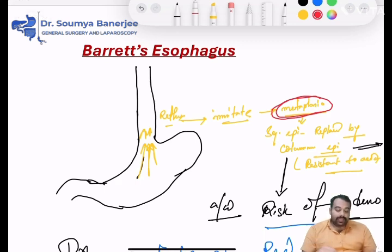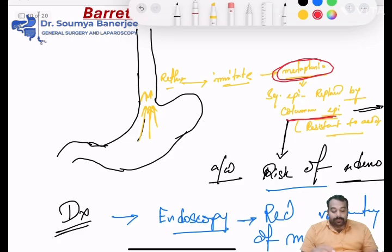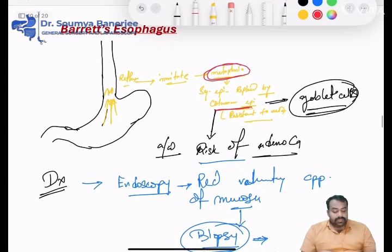There are secretory granules which are known as what? Goblet cells. So these are resistant to the acid. These columnar epithelia are resistant to acid secretion. And why are we so worried about this Barrett esophagus? Because there is a risk of adenocarcinoma. That's why we are so worried about it.